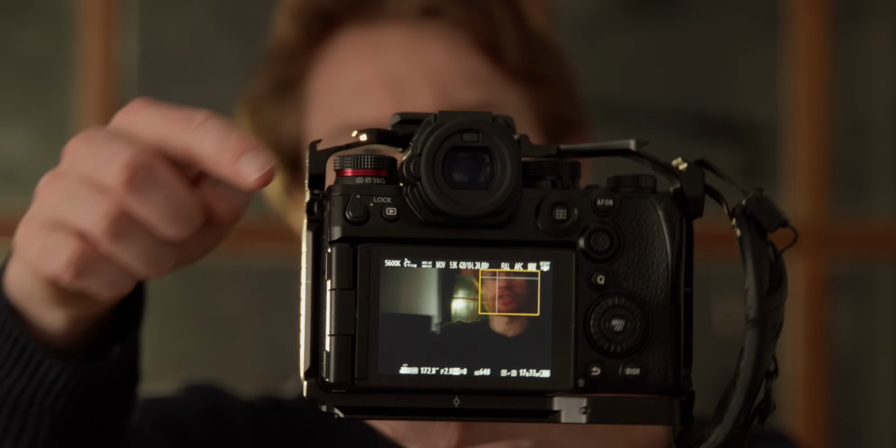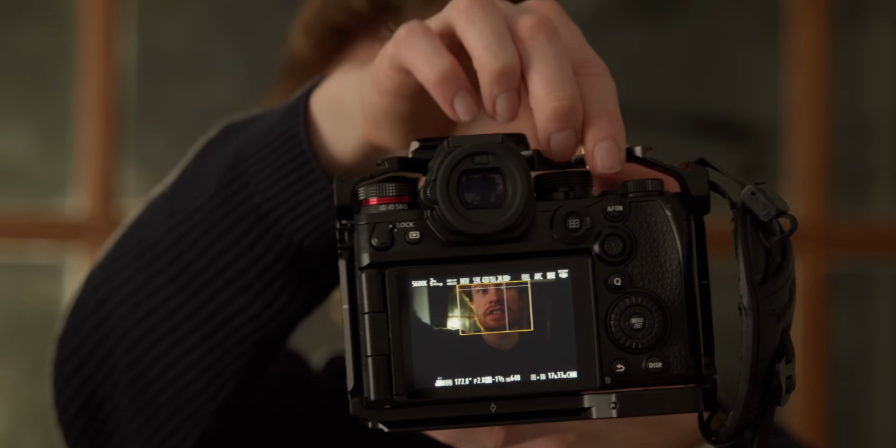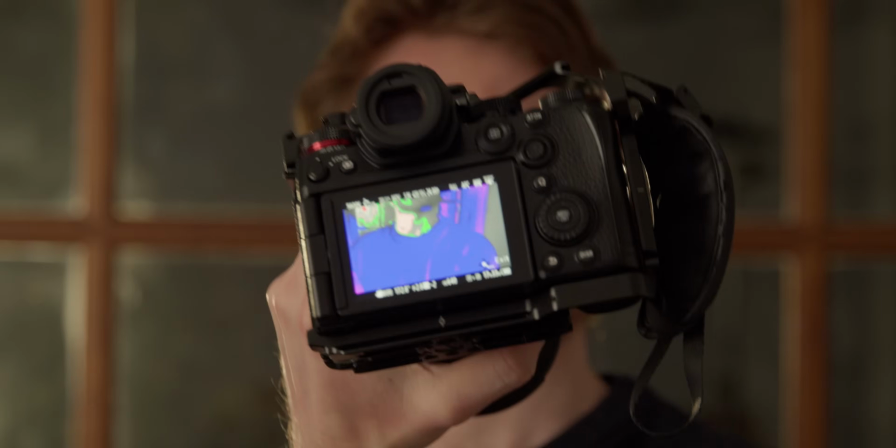There's also a lock switch on the corner here, which you can change the settings for, so you can decide what it does and doesn't lock. Oh yeah, also it has false color in the body itself, which I find really nice. So much better than just relying on zebras or histograms. I do have zebras set to a custom button, so I can use that if needed.